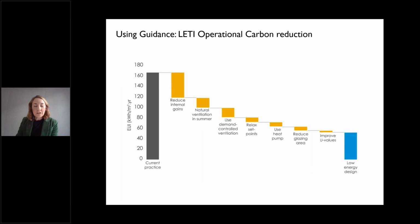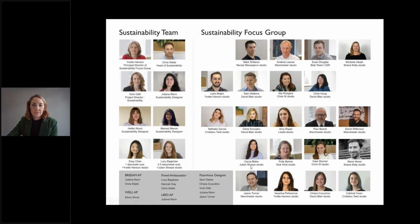And we've got so much amazing guidance out there now, looking at the LETI guide for one example, where if you want to talk to the client about what kind of measures they need to put in place to reduce that operational carbon, there's amazing guidance available. And again, it's all things that we need to know what to do. The difference with targeting net zero carbon is that we have to combine all of these things. We're not just talking about doing one of them in isolation. One reason I really like this graph is this cumulative effect. And none of this is possible without a good team of people around us. So in-house, we have this team.